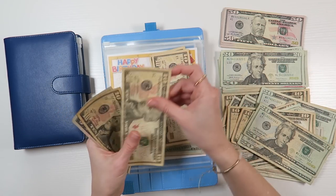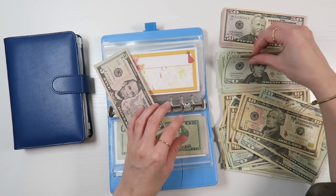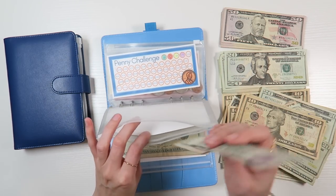Birthdays, we have 10, 20, 30, 40, 5. So let's grab some 20s. So we have $45 towards the boys' birthdays.